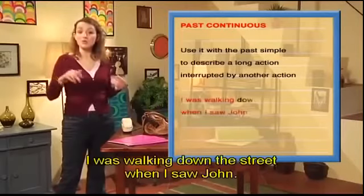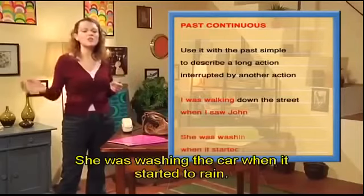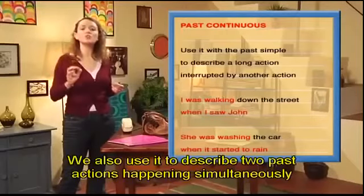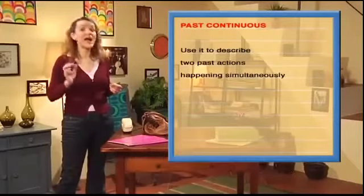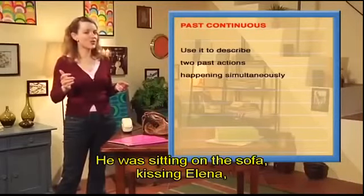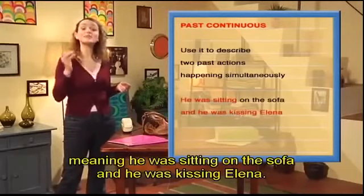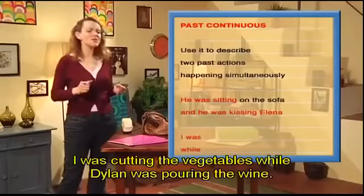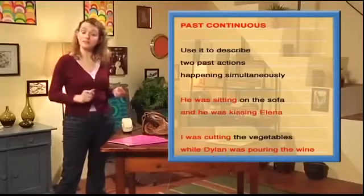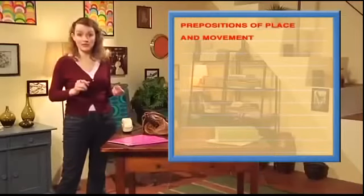For example, I was walking down the street when I saw John. She was washing the car when it started to rain. We also use it to describe two past actions happening simultaneously. As Agatha said, he was sitting on the sofa kissing Elena, meaning he was sitting on the sofa and he was kissing Elena. I was cutting the vegetables while Dylan was pouring the wine. Do you see? Now, let's look at some prepositions of place and movement.